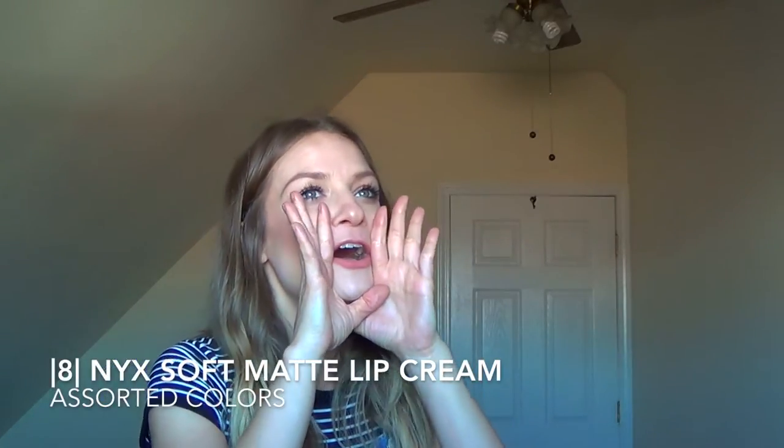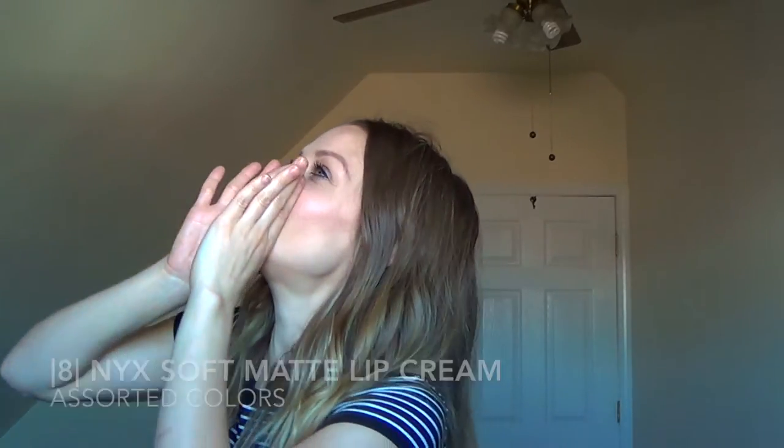Okay, so I will always remember October 2016 as the month I discovered NYX Soft Matte Lip Cream. NYX Soft Matte Lip Cream has become my favorite lip product of all time. The formula is just right for me. It's perfect. They are like little velvety, moisturizing little lip tints. They're very easy to work with and they're also easy to reapply if needed.